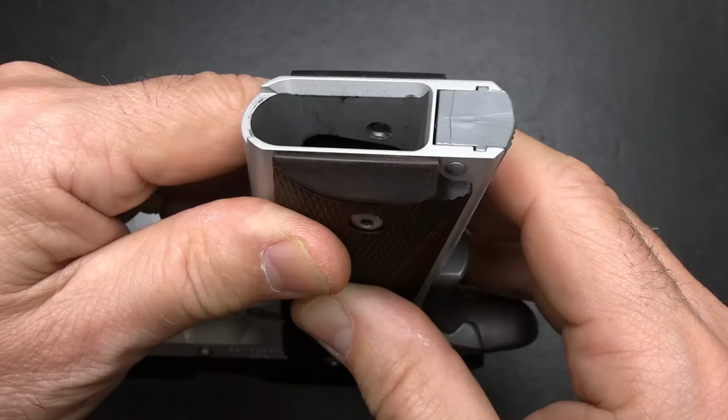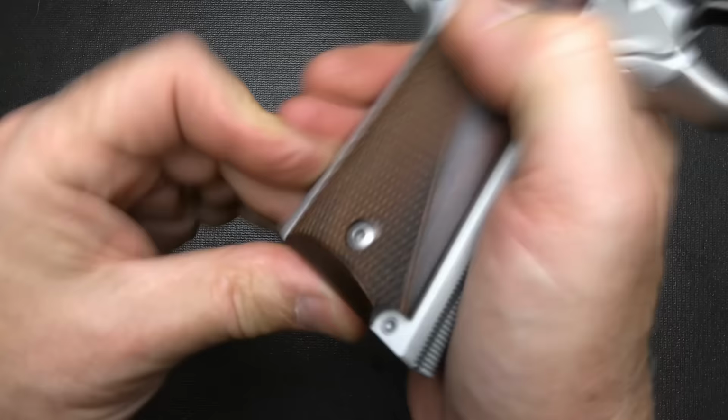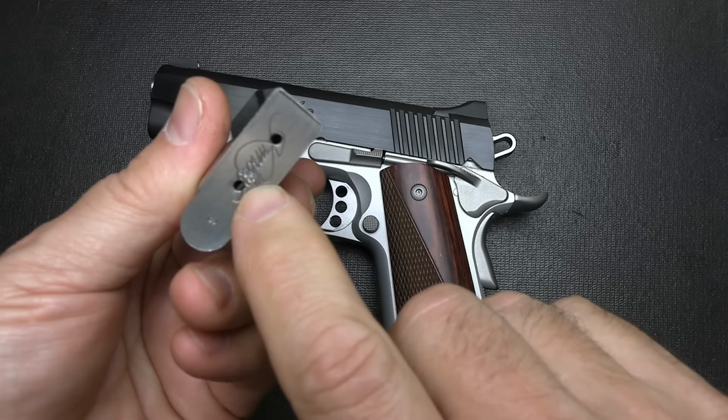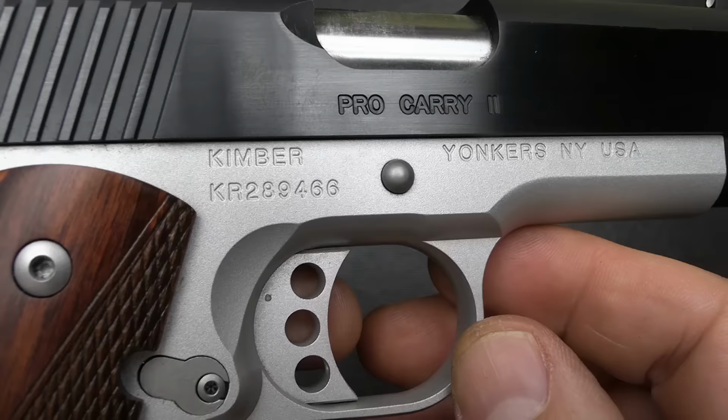The magazine well has been nicely beveled, allows for those magazines to really go in easily. And that's really a lot when you're talking about competitive shooting. And then also you have a place here where it's drilled and tapped. You can put in a little base plate. And we have Kimber nicely engraved on the side of the slide. And then here on the other side, Pro Carry 2.